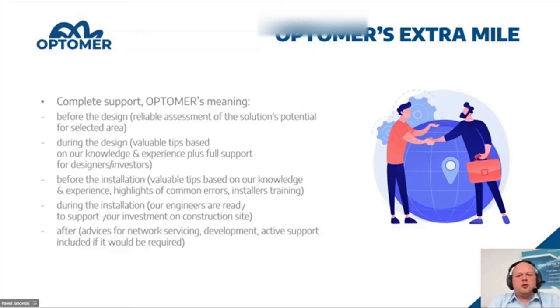So we are back to the beginning of our presentation, when I promised you that Optomer guarantees support before, during, and after. So of course, before the design, you can get from us reliable assessments of the solution's potential for a selected area. We advise you whether it will work for this area, whether you get the benefits, and whether you create the savings or not. If you show us the area, we will let you know if it's worth starting or not.